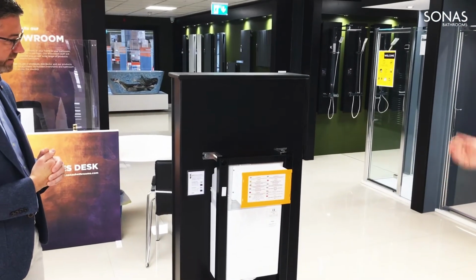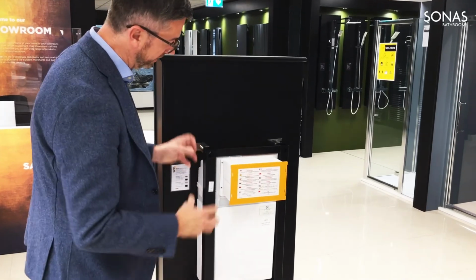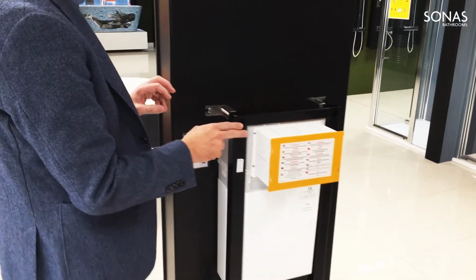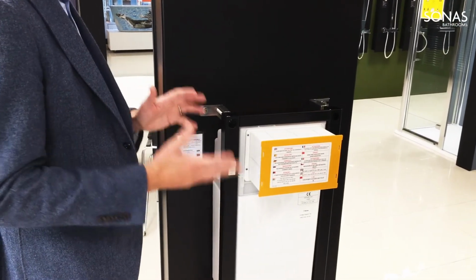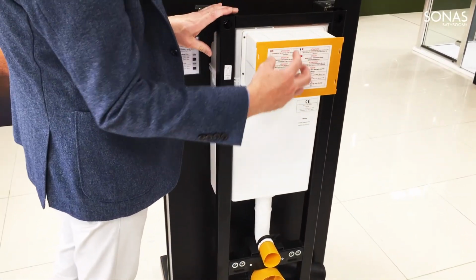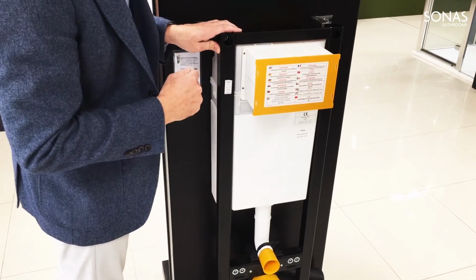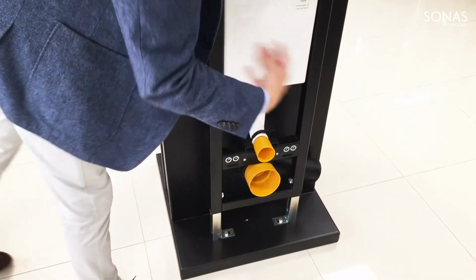So this is what's actually hidden behind, is it? Yeah, this is what we call a fast fix frame. This is a fully integrated system. It's made from steel. Obviously supporting the product both on the base and at the back is essential to get that weight capacity to work. But the frame itself then has a built-in concealed cistern, and this is fully accessible from the finished tile, and I'll show you some examples around the corner. But you've also then got your flush pipe and your waste pipe, and it's all built in.